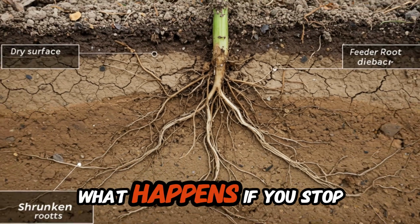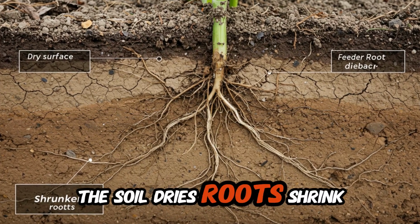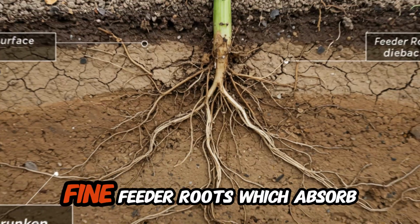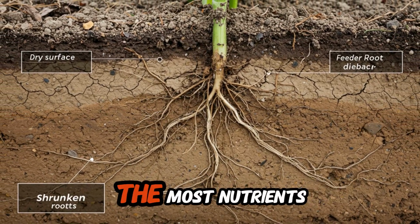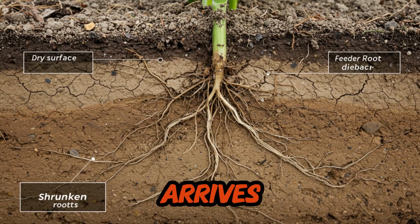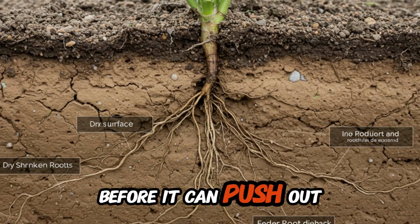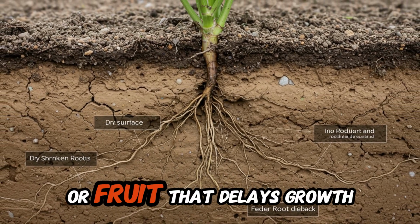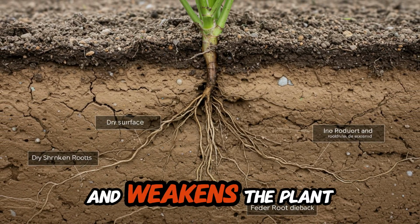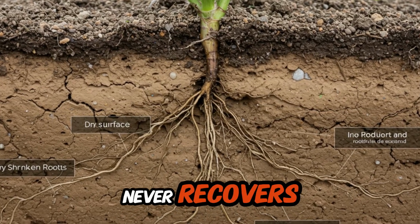Now, what happens if you stop watering too soon? The soil dries, roots shrink. Fine feeder roots, which absorb the most nutrients, die back. Then, when spring arrives, the plant has to regrow those roots before it can push out leaves or fruit. That delays growth and weakens the plant. In some cases, the plant never recovers.